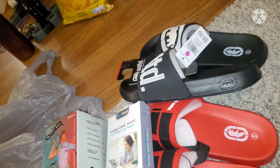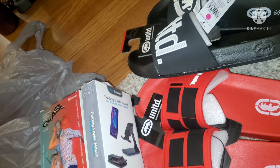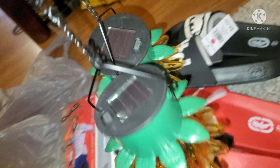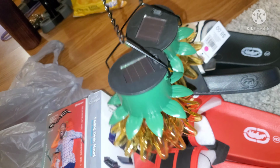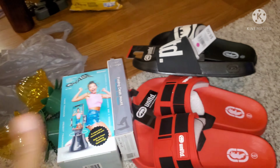But yep, this is my Family Dollar finds, my haul, you want to call it, Family Dollar haul. Check out your local Family Dollar, guys. They have good stuff. You would not be disappointed. Solar, half solar, solar power lights. But yeah, check them out and find stuff for yourself that you like.